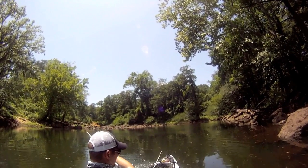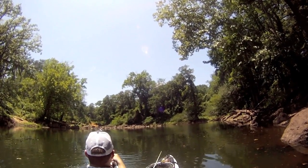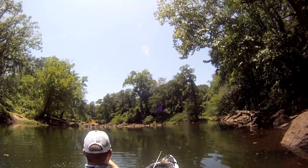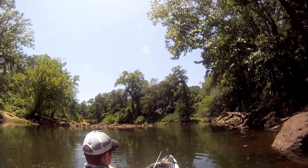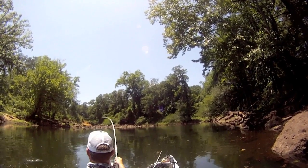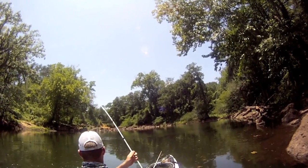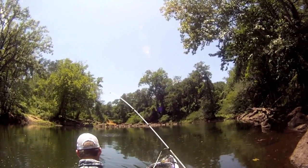Thankfully we found a couple largemouths like these to keep us occupied. We started to play around with a bunch of new techniques and some different looking areas. But we really felt the wrath of the lower Flint, which can be famous for being a really tough fishery if you're not familiar with it.